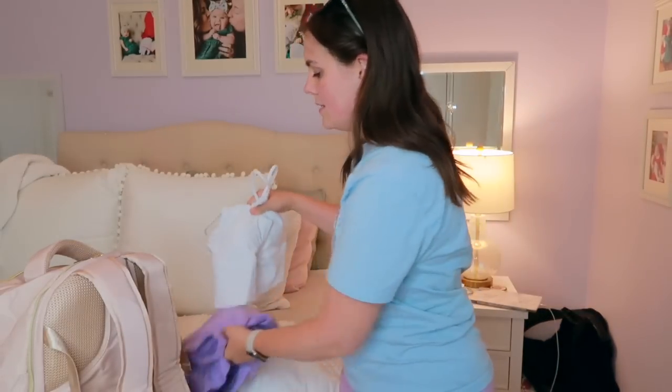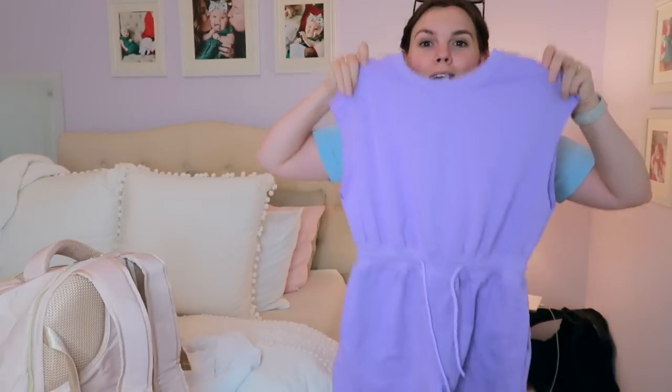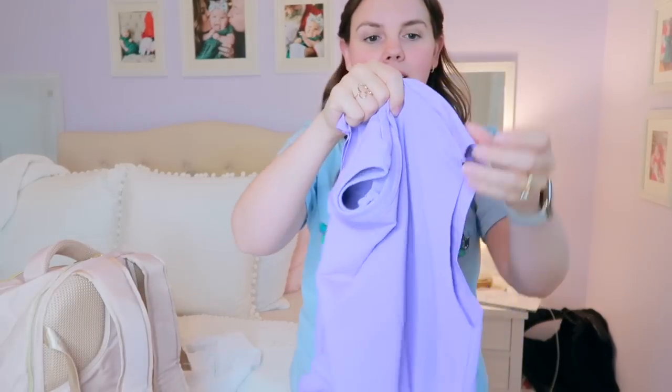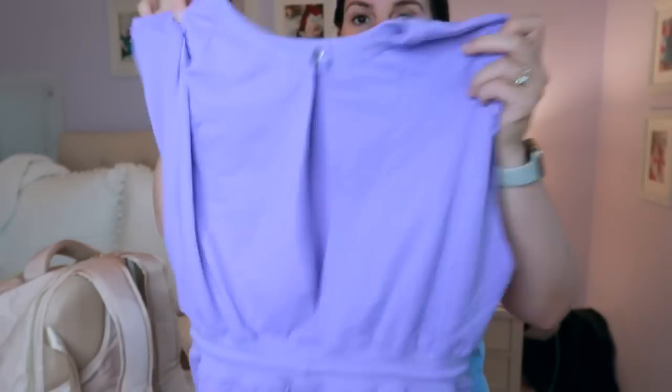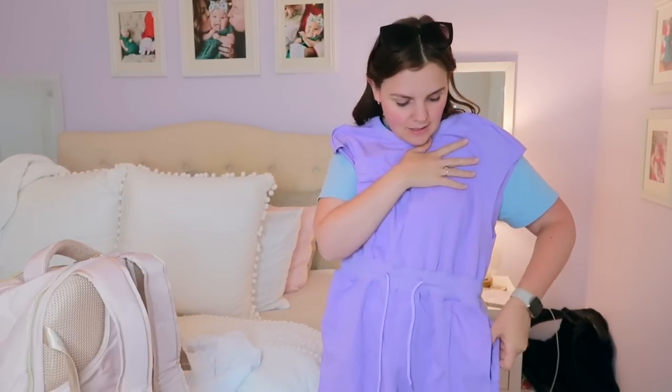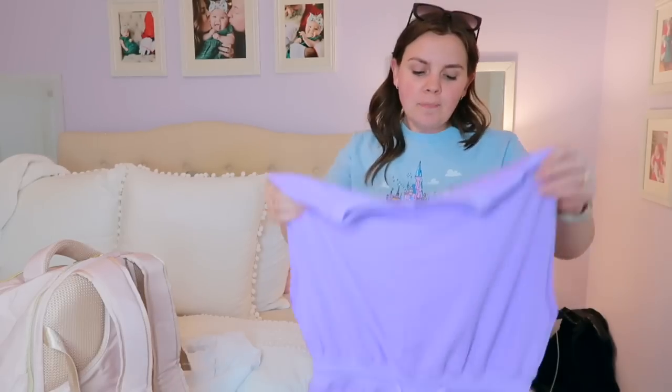Speaking of rompers, this is another thing I stress ordered, and it's this purple romper. It has this cut off sleeve detail, and then in the back it is open. So I was planning on wearing that tank you just saw under this and being super comfortable. It does have pockets on the side, and it ties here at the waist to accentuate my girlish figure and whatever.